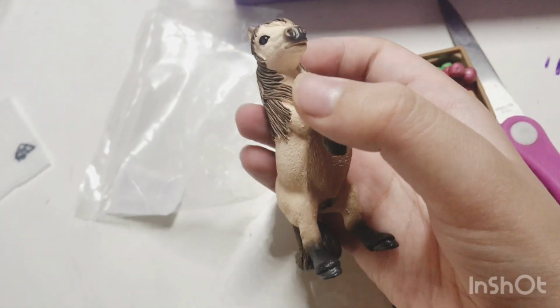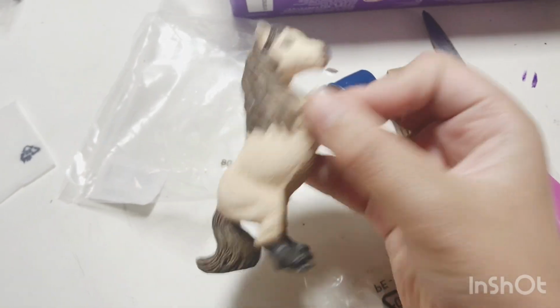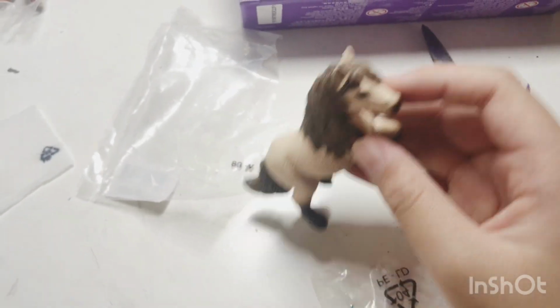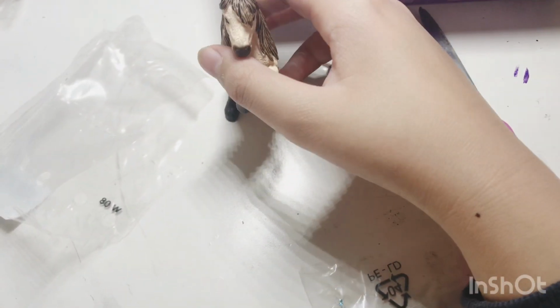I love the pose, the detail, his facial expression. It's just, I love him so much. He's probably one of the cutest little stallions I've ever seen in my life.